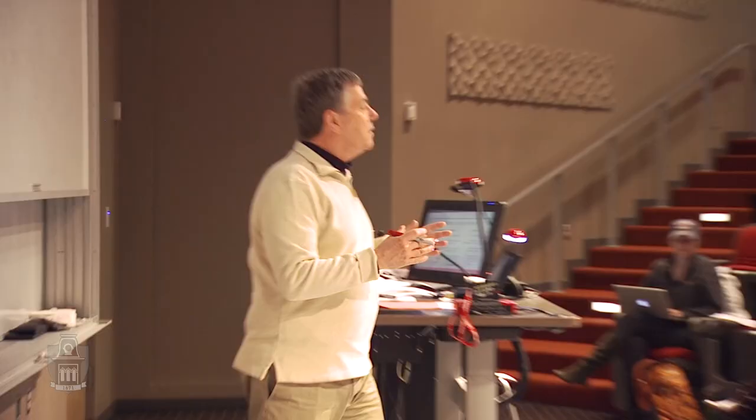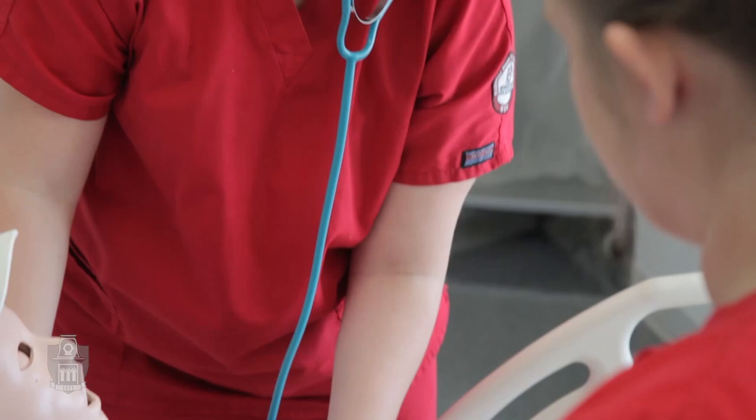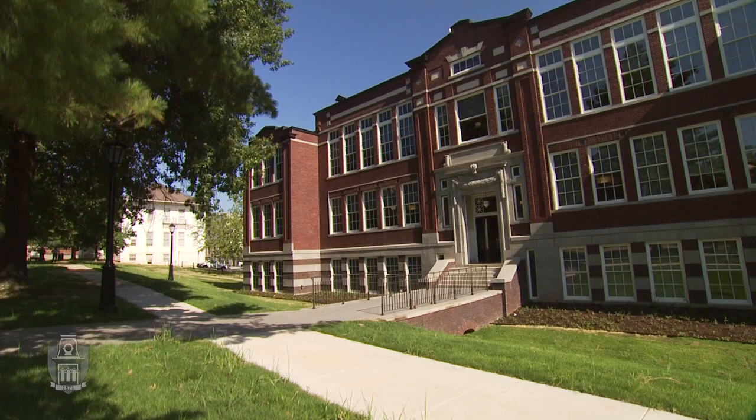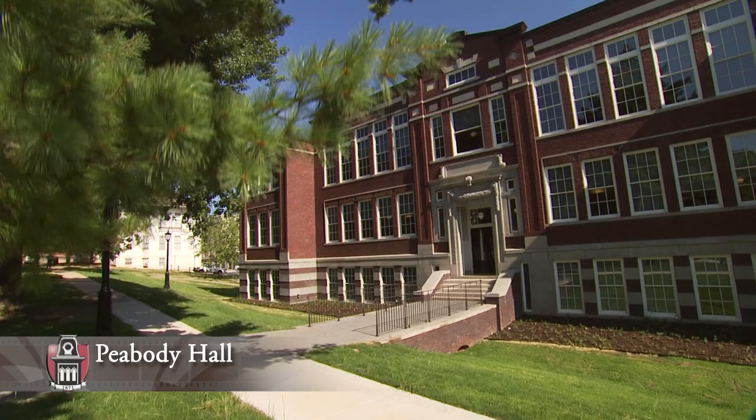The building has a brand new simulation laboratory, and what is key there is making the environment as realistic as possible. So it's just like being in a hospital setting. All the things I need as an educational technology professor are here without compromising the historical integrity of the building. It's a win-win situation, and that's where I see the U of A going.